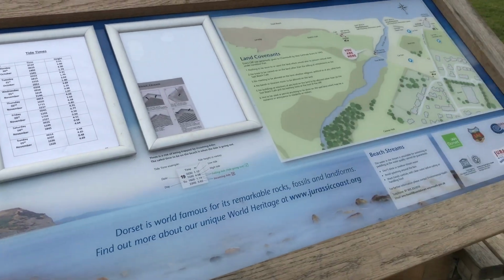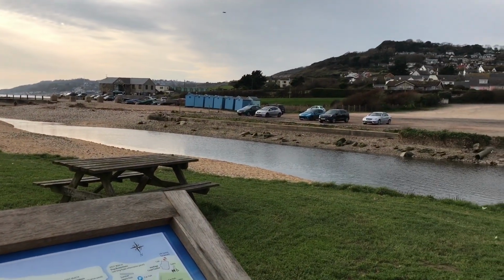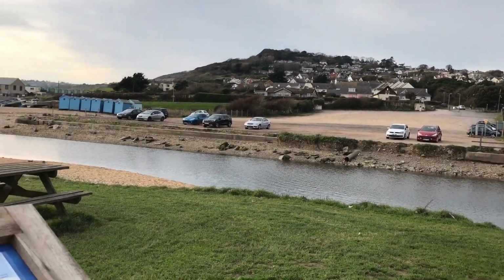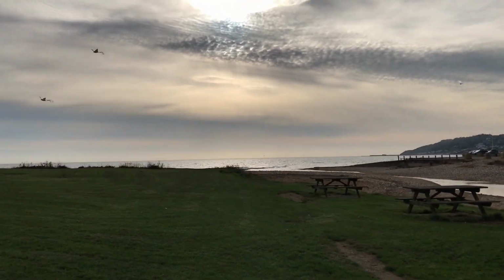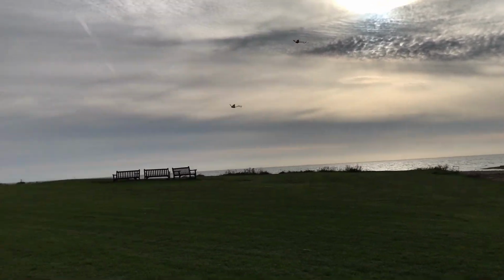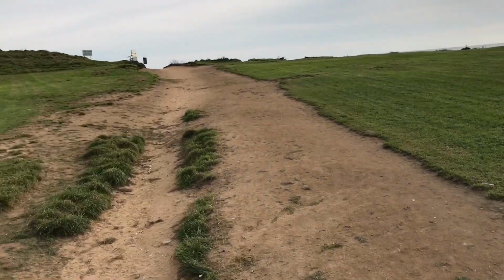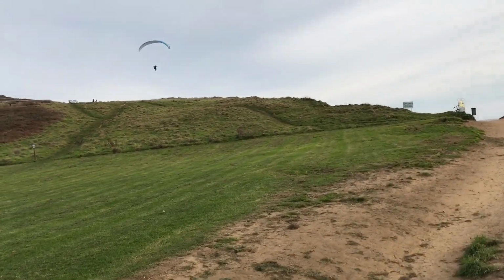because they're quite unstable. So we have parked the car there. That's the village of Charmouth back there, and we are looking over Lyme Bay over there. And look at that glorious sky. It had this thin layer of cloud over the sun. It was quite amazing. So we are now walking towards the beach, and I am prepared.